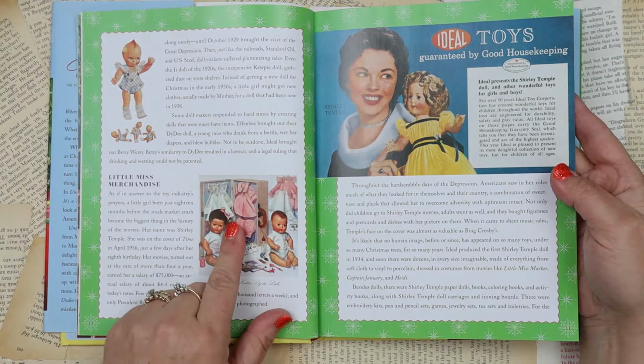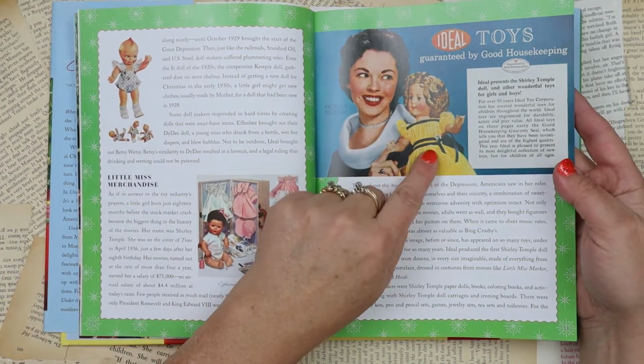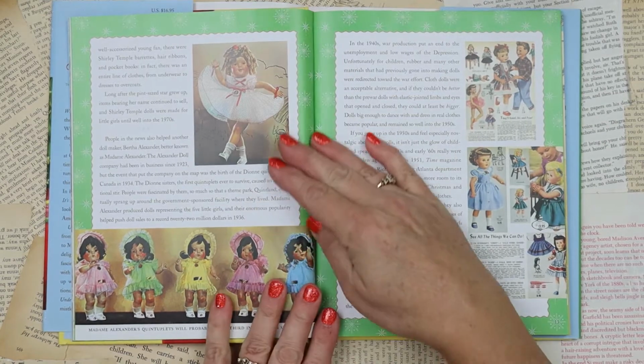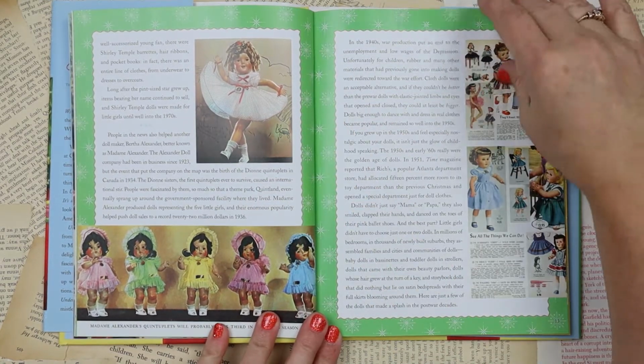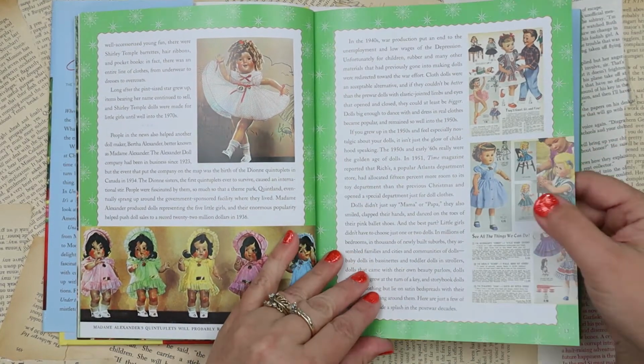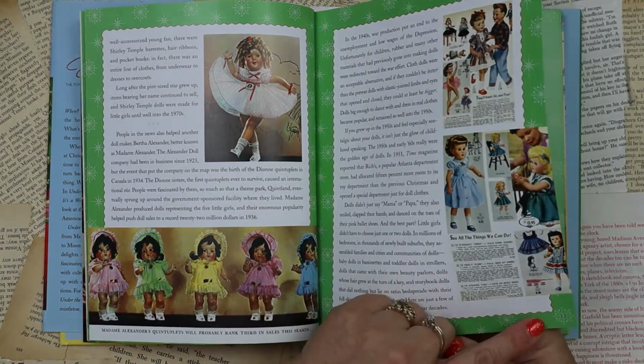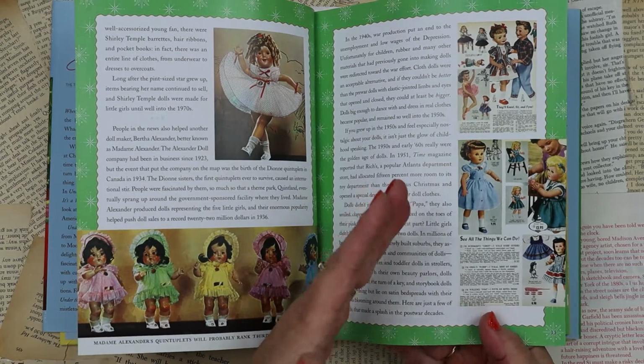Here is some more dolls and the Kewpie doll. Ideal Toys. Look at this advertisement. These are somewhat glossy, but I believe not that glossy. It has a little bit of a sheen, but it's dull.